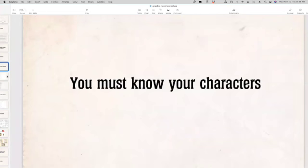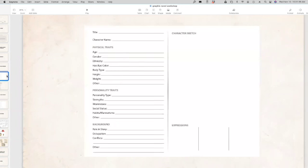Okay. So you must know your characters. One thing I like to do is I kind of interview my characters to get their backstory, because each character you draw, there is a story there. And they're willing to tell you, you just have to sit down and listen. So this is the character sheet that I worked up that I use for my graphic novels, my picture books, anything I'm working on that I'm writing myself. And sometimes I use it if I'm illustrating another book. So it's just real simple. You got your physical traits, personality traits, and maybe a background.